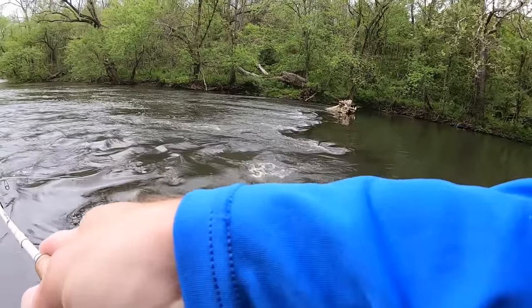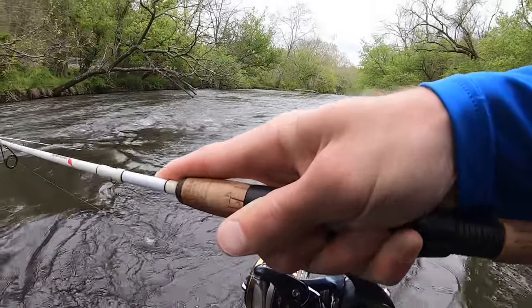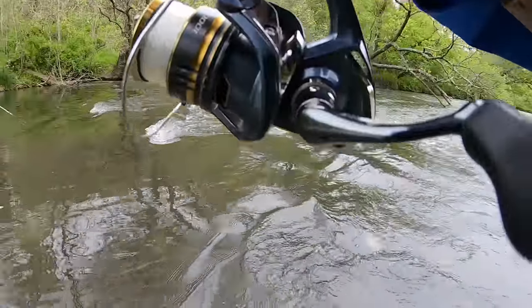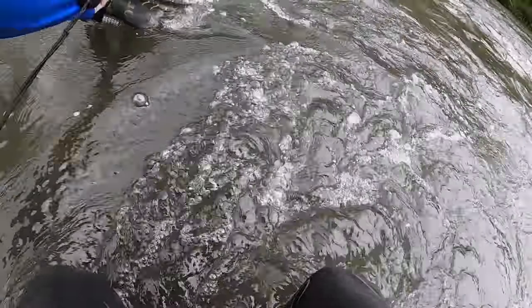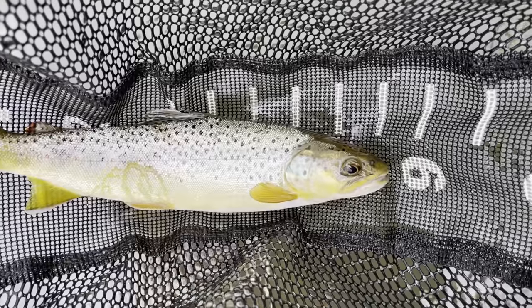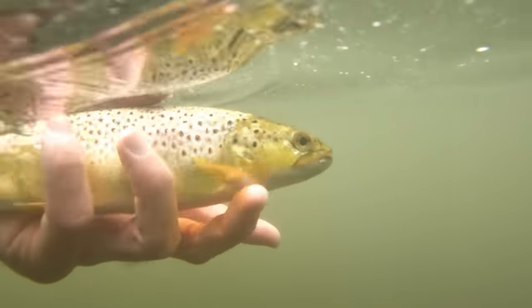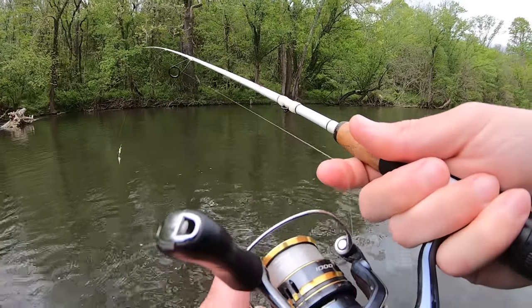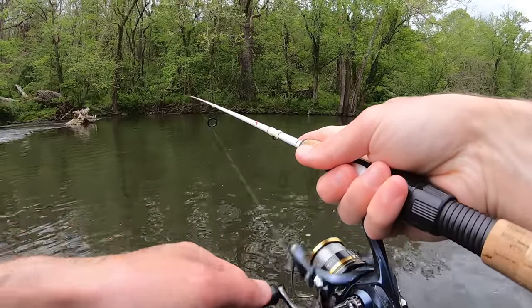Fish on. Species number 4, wild brown trout. Having a pretty good multi-species day so far. Already up to 4 species.